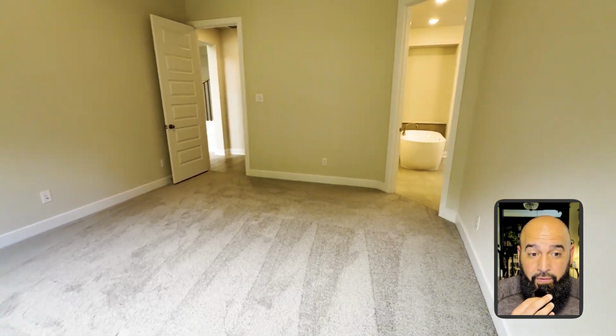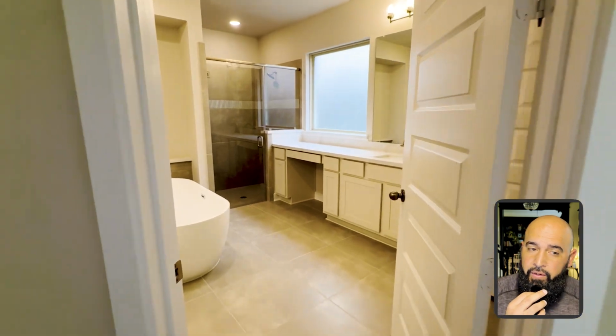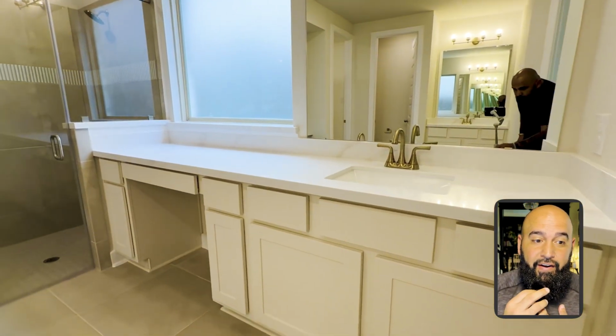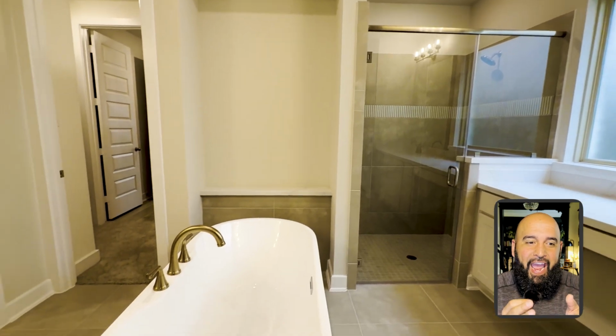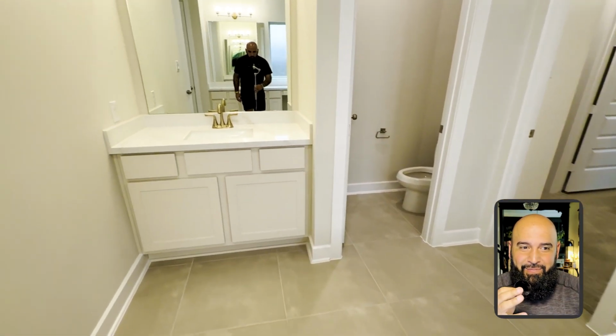It's actually a pretty big room. And then getting into your primary ensuite. So people really love this setup. I'm gonna be honest with y'all, I'm not a huge fan of walking in and having the tub straight at me. For me, it feels kind of weird. I like the other one where it was wide and everything was more symmetrical.